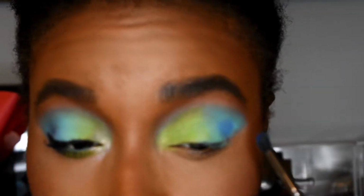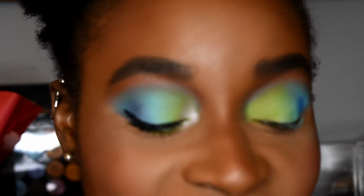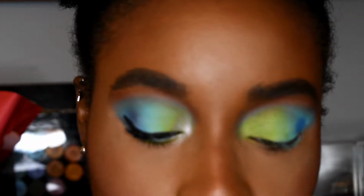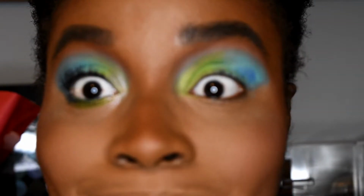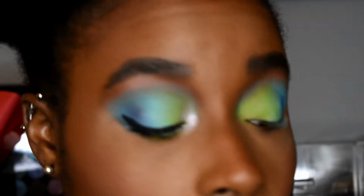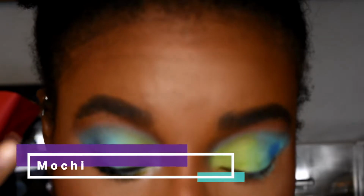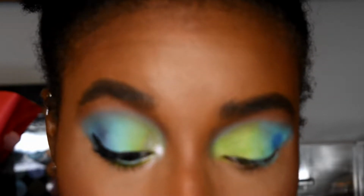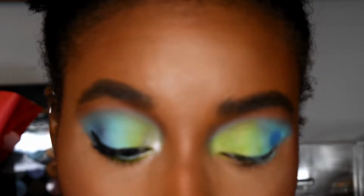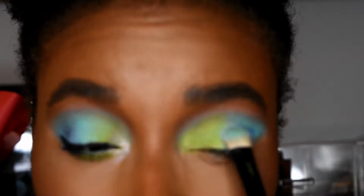So I'm just gonna go ahead and I skipped a color. Wowzers. Okay, so let me take that paddle brush and clean it off. I just looked at my other eye and I was like, sis, where's the other color? So in between these two colors that I have here, I'm gonna take this baby blue. That's what I put in between. Wow, I'm going crazy. So I'm just gonna go ahead and take that in between these two colors really quickly.